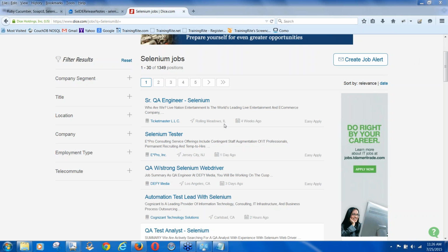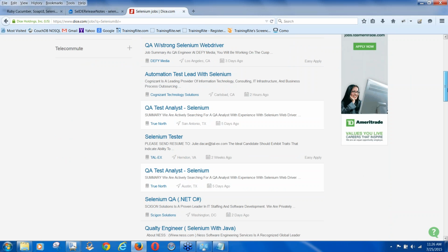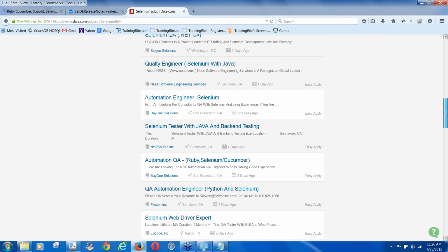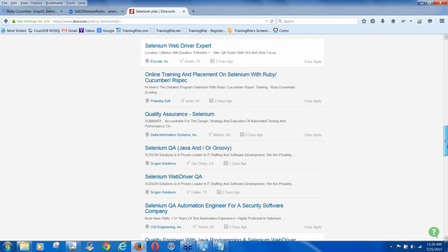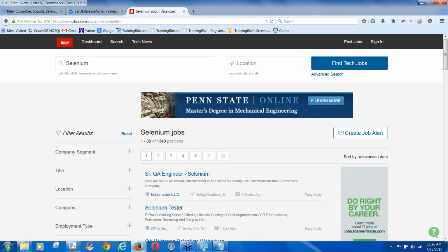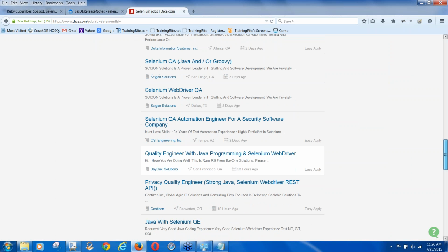This is Illinois, this is New Jersey, this is California, again California, and Texas, San Antonio, and Virginia, Austin, DC, San Jose, California, Texas, New Jersey. If you don't see your place in there, don't worry about it. Just search by your place, because out of 1,349, it's not necessarily in any particular order that we are seeing.